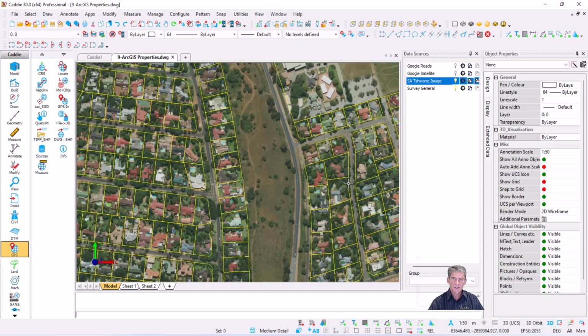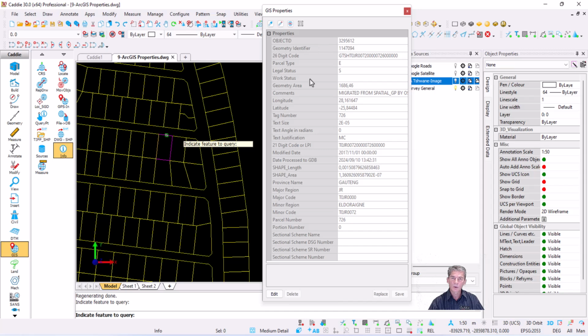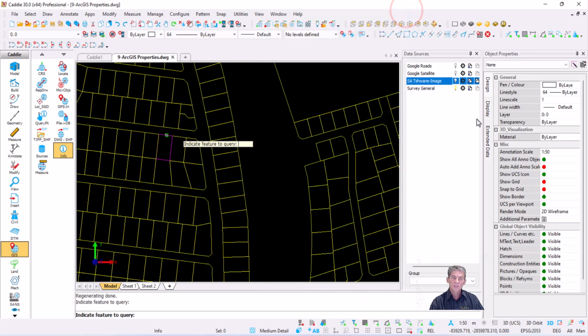On the GIS side, as you can see at the moment, I'm making use of two layers or two data sources. The one is the imagery in the background, as well as then the survey general. We can switch off the image, because what I want to show you now is that if I go to my info on one of my sites, you will see that we call it attributes, has got values next to it. So what we want to do is add some of the attributes, like in this case the parcel number as well as the area, to my object properties so that I can schedule it.